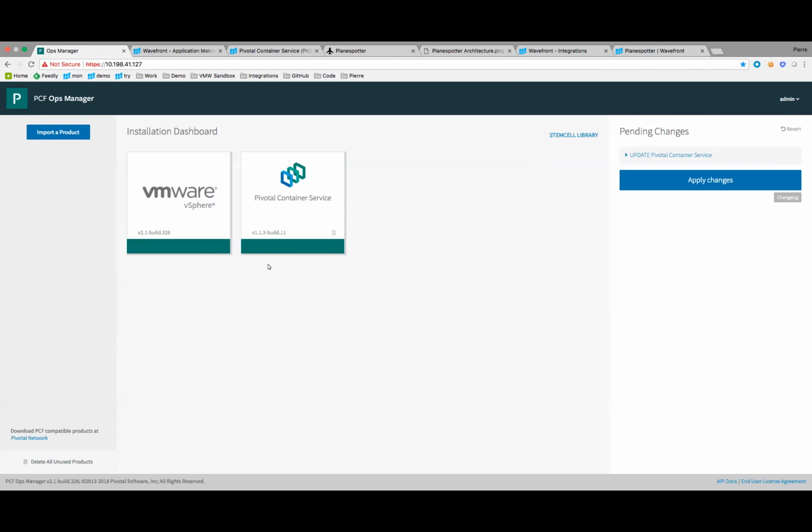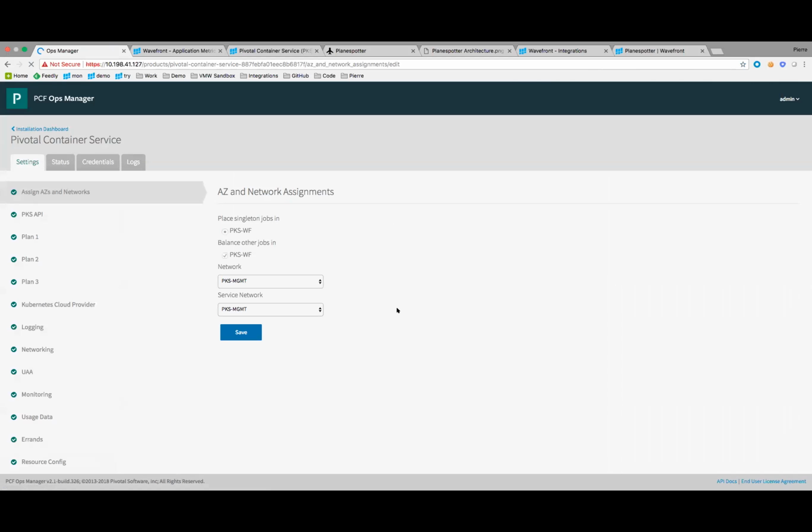And for PKS, you're going to need these two tiles: the vSphere tile, which is the underlying infrastructure, and the Pivotal Container Service, which leverages that infrastructure via BOSH to essentially create your componentry in there. Now, with Pivotal Container Service, effective version 1.1, which was released earlier this summer, when you go inside of this tile, you'll be presented with your various configuration options, and there's a monitoring option or tab down here.